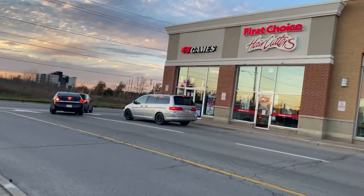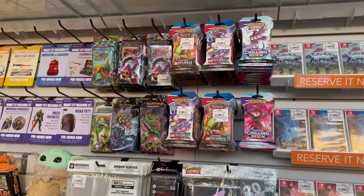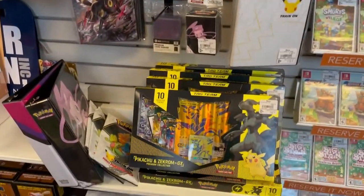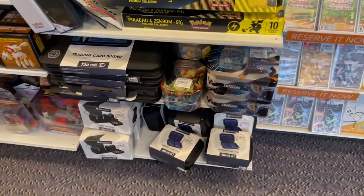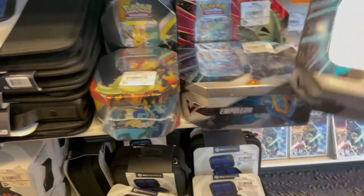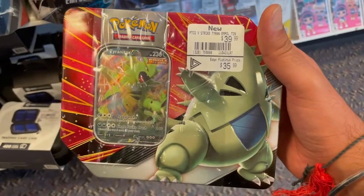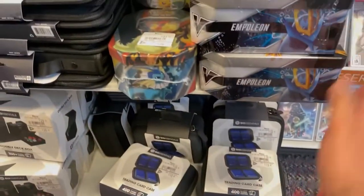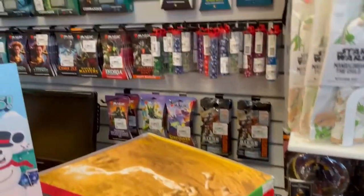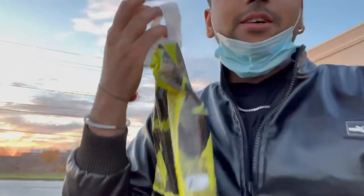Alrighty, we are at our final stop, and we are gonna go to EB Games right now. Can we find any Pokemon products here at EB Games? Well, one way to find out, let's go inside. Alrighty, guys, we are walking out of EB Games with a winner. We got something. I'll be opening this up in the studio after.